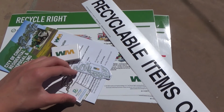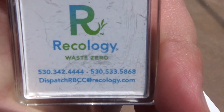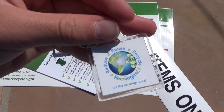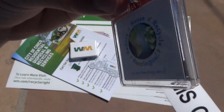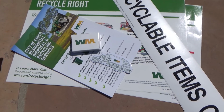And then first off, we have a Recology keychain. Very nice, that a driver gave to me, or actually a pull-out driver. Sorry, it's a little windy out here if that obstructs the sound. But it's a very nice little keychain. Yeah, super nice. Thank you to the driver who gave that to me if you guys are watching this.